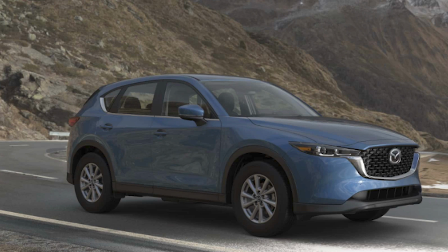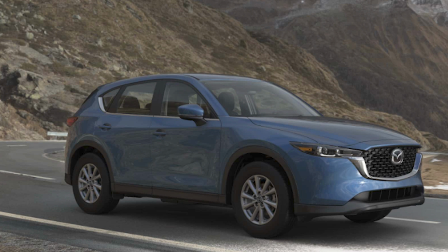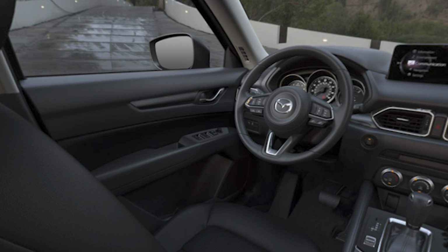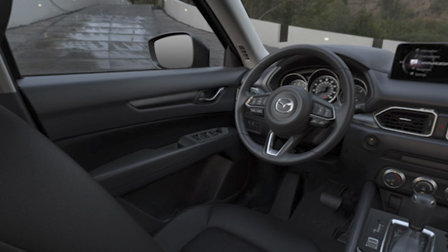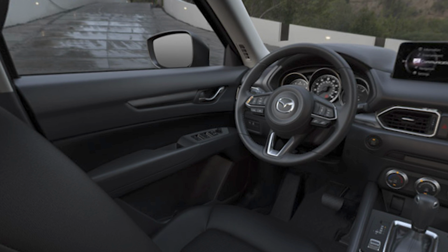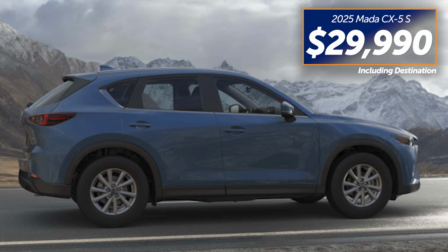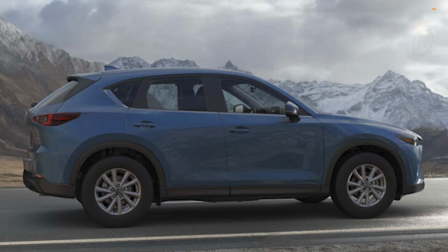The 2025 CX-5S is the base model. It features 17-inch gray metallic alloy wheels, LED headlights, body-colored powered side mirrors, and auto rain sensing wipers. Move into the cabin and you'll find a 10.25-inch color touchscreen display in the center, wired Apple CarPlay and Android Auto, a 4-speaker sound system, cloth trim, and push-button start. The 2025 Mazda CX-5S starts at $29,990.